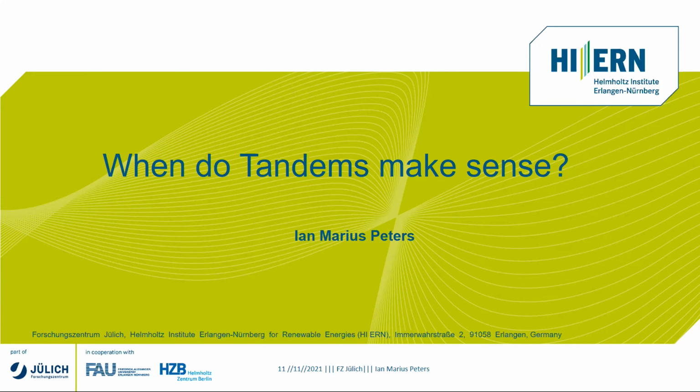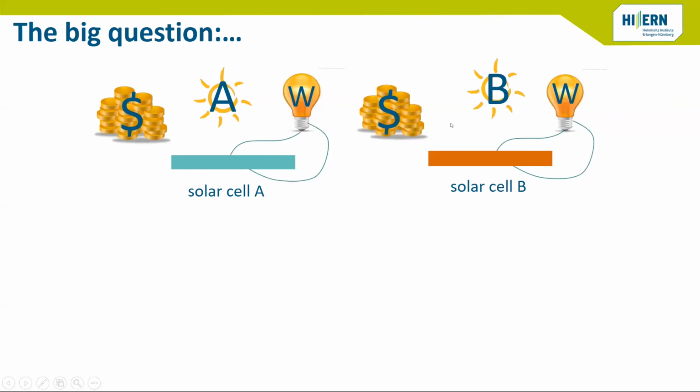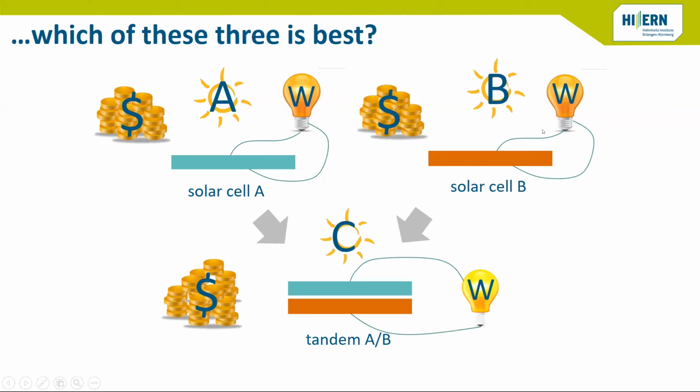I think that the entire setup of this was not entirely well defined, and I think there's a better way to look at this. The way that I would ask you to think about the issue of tandem economics is the following. So we have two technologies, a solar cell A and a solar cell type B. Both of them cost a certain amount of money to produce, and both of them generate a certain amount of electricity. The tandem now is the third option, where I take those two solar cells, I put them on top of each other, I generate something that costs a little bit more to fabricate, and that generates a little bit more electricity. And the question now becomes, when is option C better than either of those two, better than A and B?